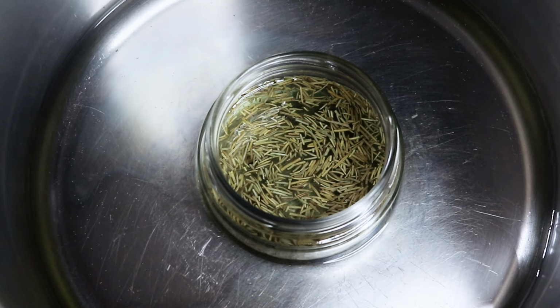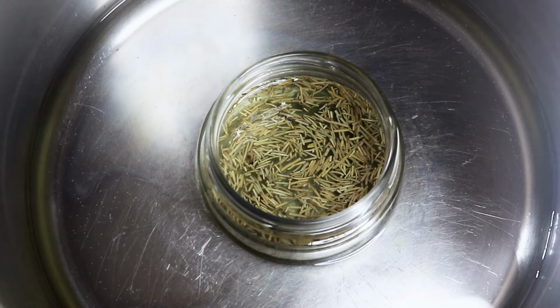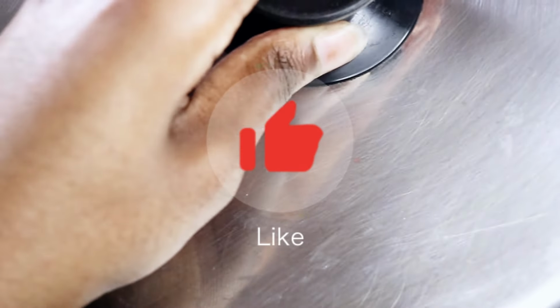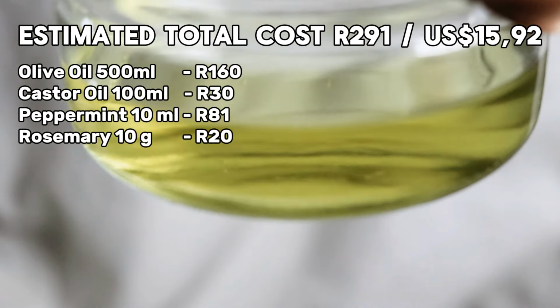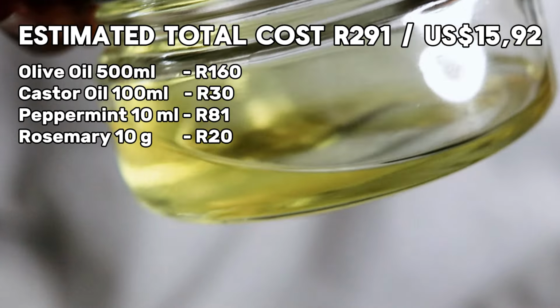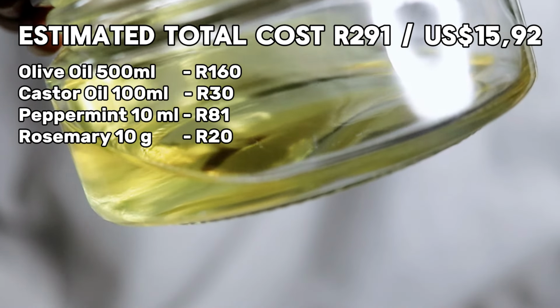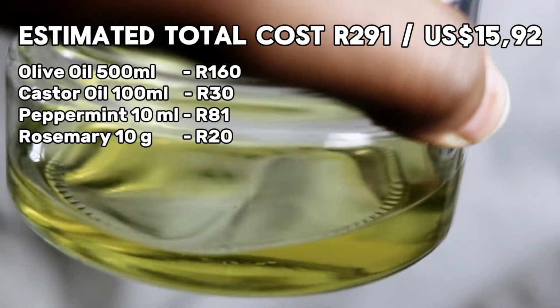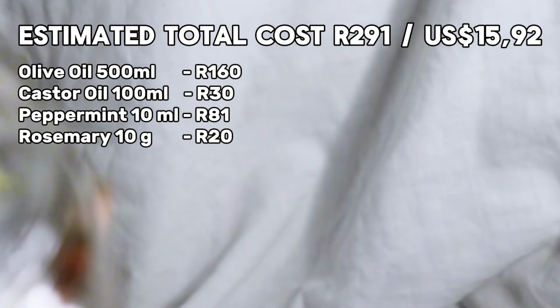I usually double boil my oils. You can infuse it if you want, but I like to double boil it because I don't have time. Then I just incorporate it in my hair care routine, whether I'm installing a style or I'm just doing the usual upkeep of my hair. I always have my hair growth oil. These are some key ingredients where you don't have to break the bank.